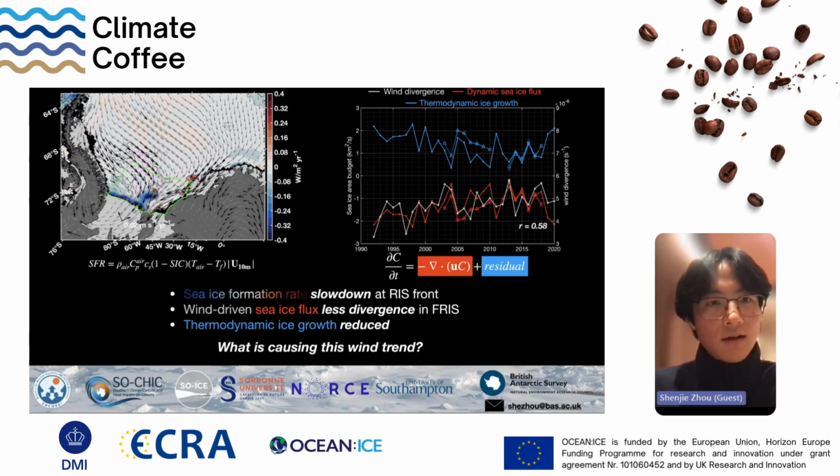So as we can see, there's a very strong negative pattern in front of the Ronne Ice Shelf and over the Berkner Bank. And these are exactly the two main formation sites of the high salinity shelf water, as we see from the previous diagram.